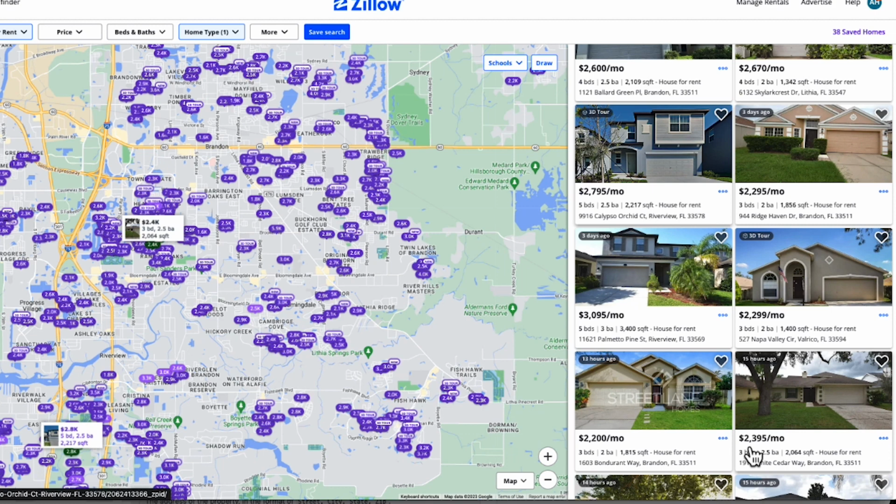So in this case, I rented my property for $2,495 instead of $2,500, which I couldn't get the last time, so only $5 off. And that had a flood of more rental applicants.